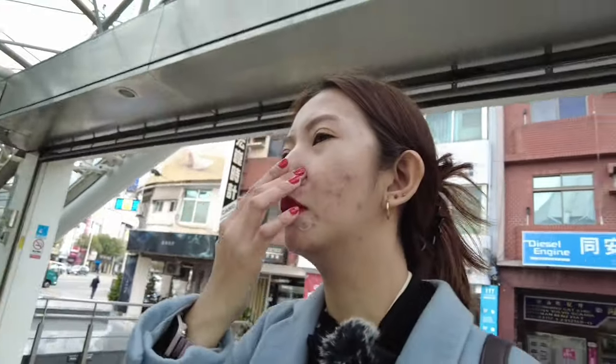Guys, na-culture shock kami kanina. Parang galit si Kuya. Galit na galit. Tapos, parang ano ka? Sorry. Pagod na. Kanina, yung first na taxi na sinasakyan namin, chill lang. May pa 5 NTD discount pa siya. Tapos yung second namin, galit.